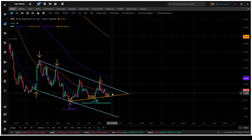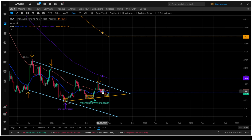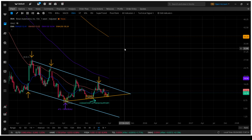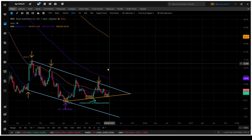EMA-wise, they're all right there. Look at this, your price action is consuming the weekly EMAs right now. It's coming right up to the 20. You know what I mean? When this price action curls up past all these guys, at least here, that's enough for me. You might even get a crazy push up to 38 on some very wild volume.